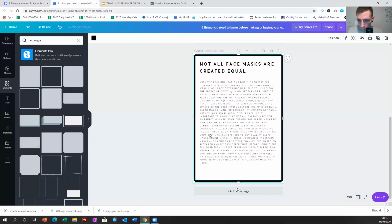We have been providing regular updates on where to buy the materials to make your own masks and where to buy quality cloth masks online. Here I'm breaking down why certain masks and fabrics are better than others based on research and my own experience before joining the Reviewed team. I spent years evaluating fabric and apparel, most recently at Nike in product integrity, working with our innovation and global apparel materials teams. Here are the eight things you need to know before buying or making your own mask at home.